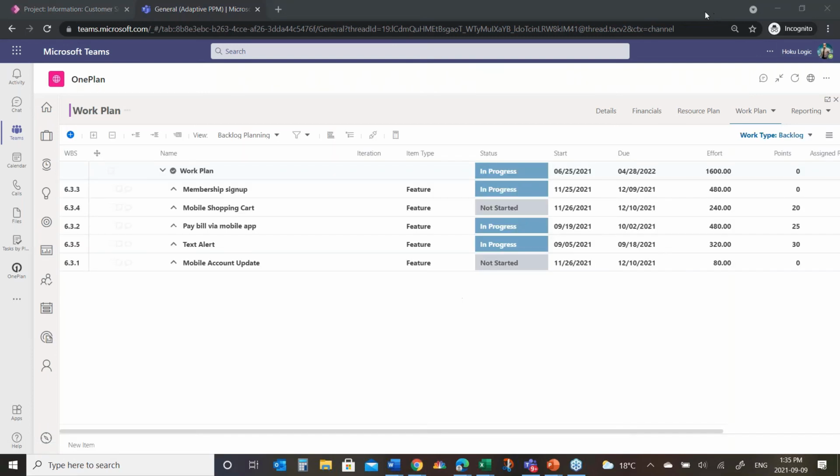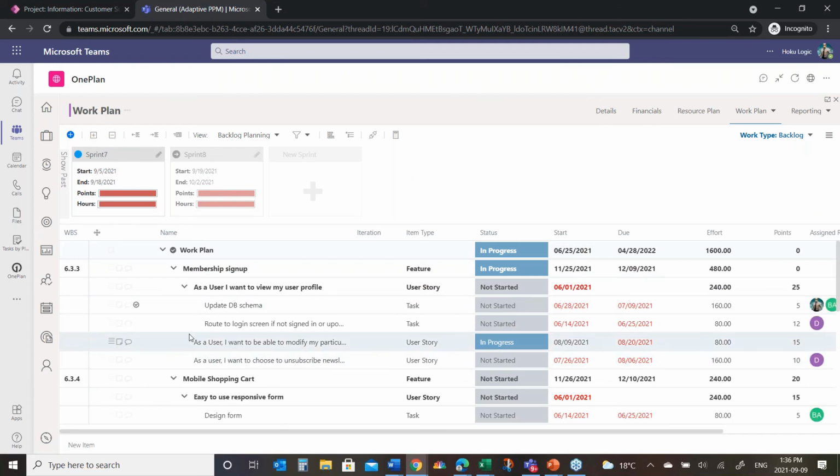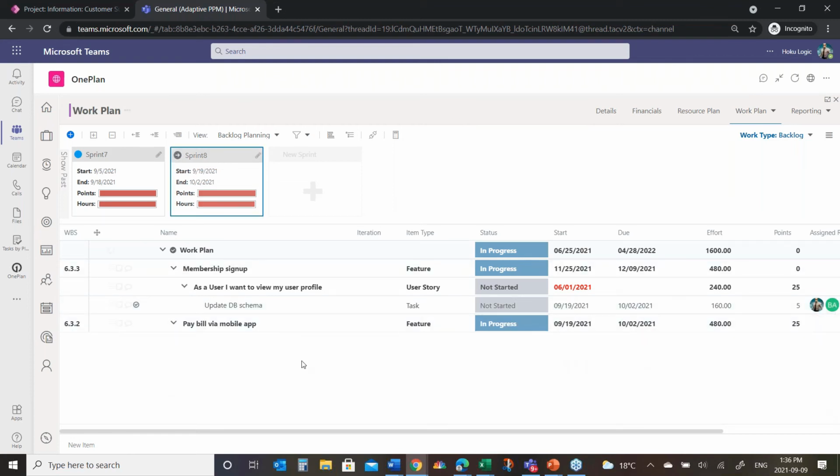I'm just going to move this out of the way for a second. And I can come in and I can actually show my sprints. And I can look at all my items in here, and I can drag and drop items into a sprint and add them to the sprint. Then if I click on that, these are the items that are in sprint 8. So we've enabled some sprint planning in here embedded within this work plan so that we can organize ourselves and create this capability and create this information, report on it, manage our resources accordingly within the work plan.